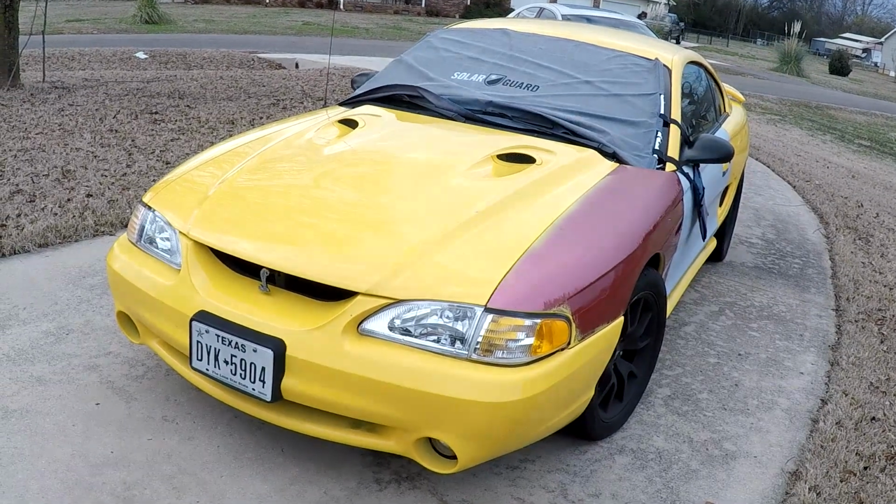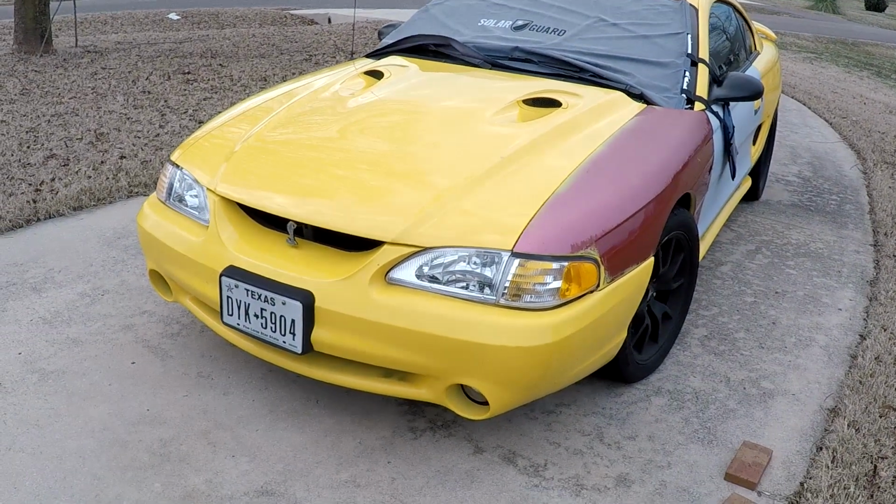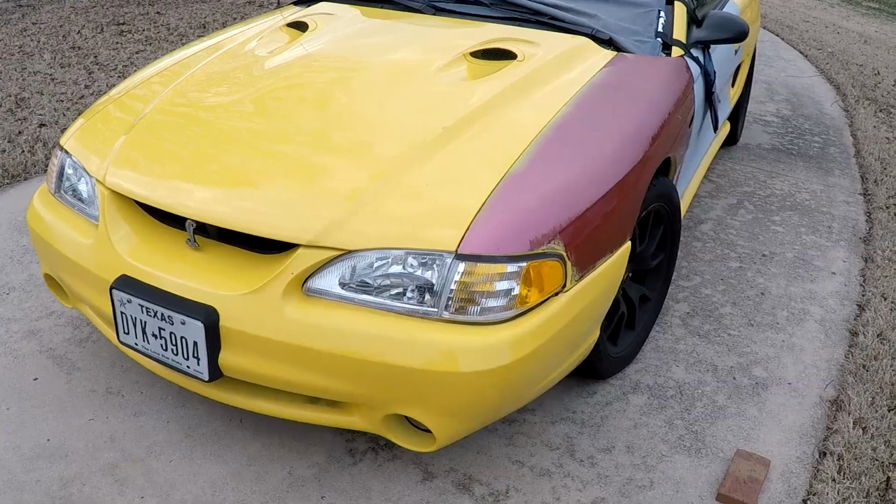Before we go, let's get a little bit of Cobra cold start action. I haven't started this thing in a couple of days, so I'll start it up for you with that Bassani exhaust on it.